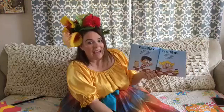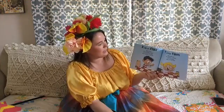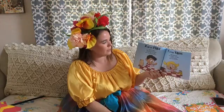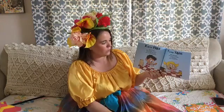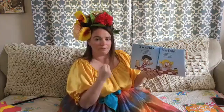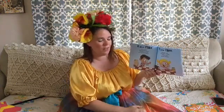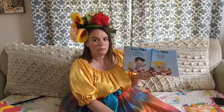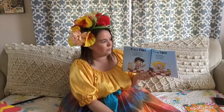X as in flax. Flax is a seed that is golden or brown. To get fiber from flax, it is sprouted or ground. So you can eat flax seeds in your smoothies. You can grind it up and make flour out of it for cooking. Flax is a good grain that has a lot of diverse uses. Yes, you can use it in baking.